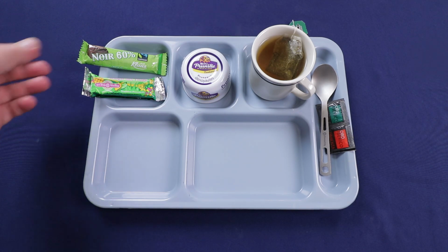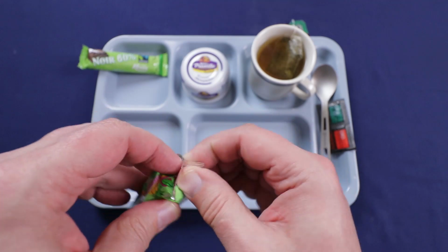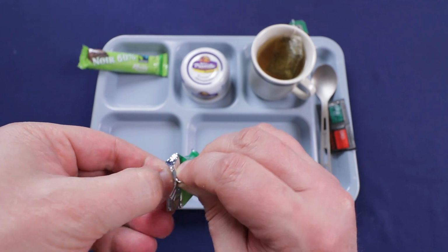Okay, everything's getting ready. So, let's open up our nougat bar and our chocolate bar.